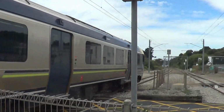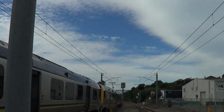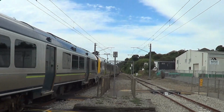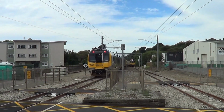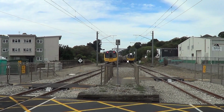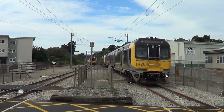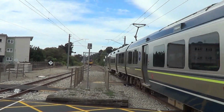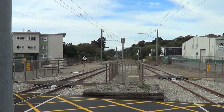Warning. Another train approaching. Do not cross. Pakoromo, warning. Another train approaching. Do not cross.